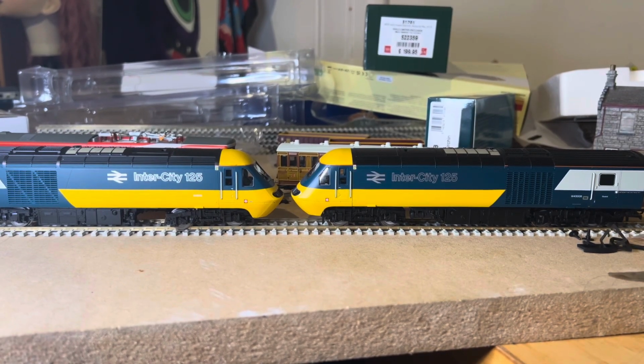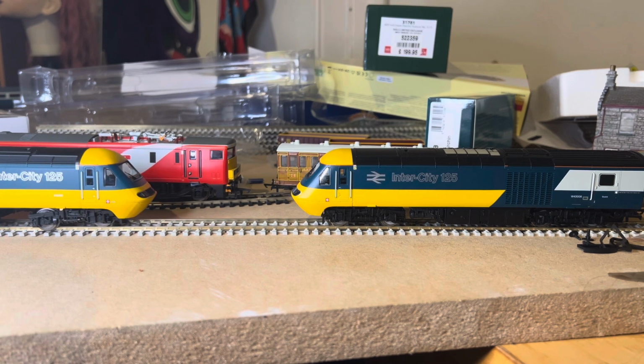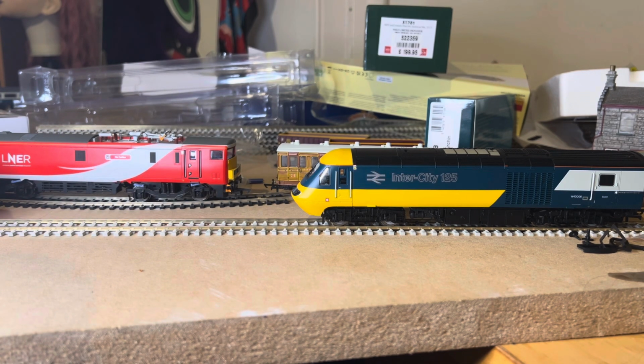Hey everyone, so we're back. I've just fiddled about a little bit. So we've got our 2 power cars here, nose to nose. This one's the powered power car. Basically, it runs really smoothly actually. For the fact that it's got quite a substantial flywheel in there, it does run very smoothly. What we'll do is we'll just quickly demonstrate.